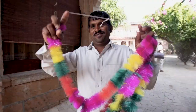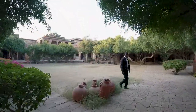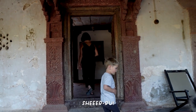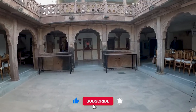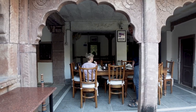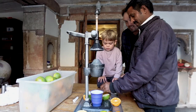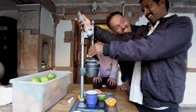We're about 40 kilometers away from Jodhpur in an ancestral home built in the 18th century. There are 20 rooms. We're the only ones here right now. This is what used to be the family's main living quarters, but today is where we gather for breakfast. You can't beat fresh orange juice in the morning. Am I right? Life's tough. I haven't been upstairs yet, so let's go and have a look.